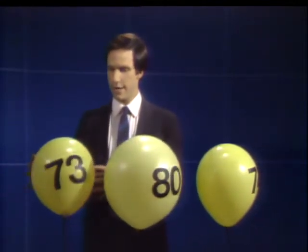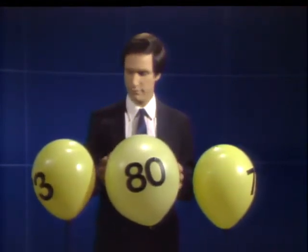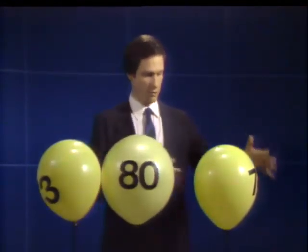Let's do one more round of this just so you get the hang of it. This time, it's going to be a low-volume week. On Monday, 73 million shares traded. 80 million shares on Tuesday, a little bit better, but not really much of a difference. And on Wednesday, 74 million shares traded.